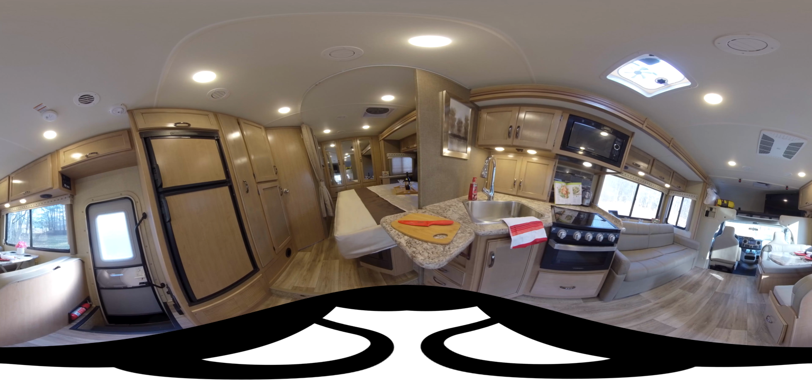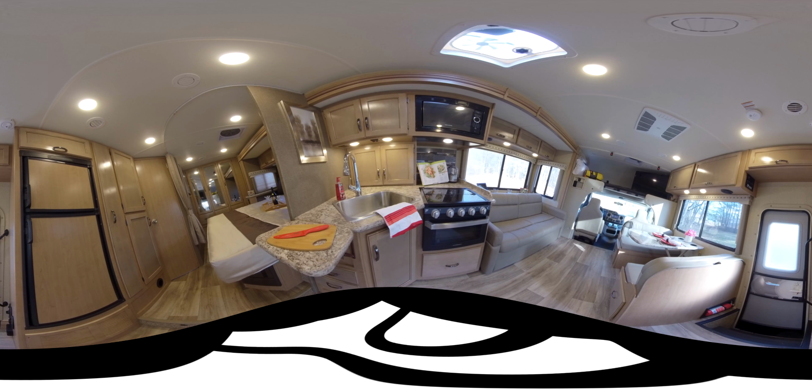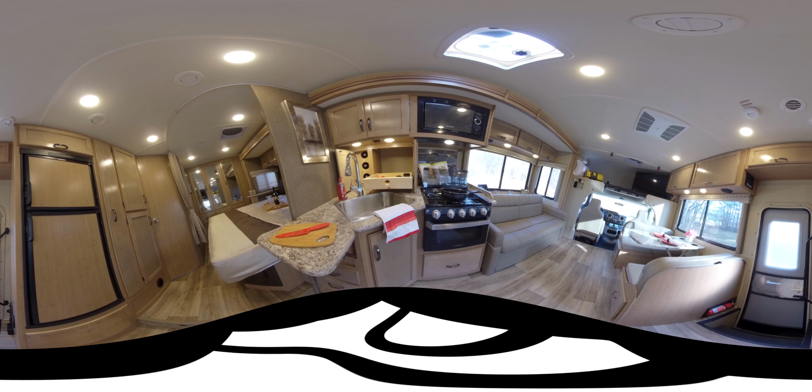Let's take our tour over to the kitchen. From the flip-up countertop extension over to the large prep area, this is a well-equipped setup. Here's your large single-bowl stainless steel sink. The 3-burner gas cooktop has a flip-up glass cover, and for your baking or reheating needs, you have an oven and a microwave.